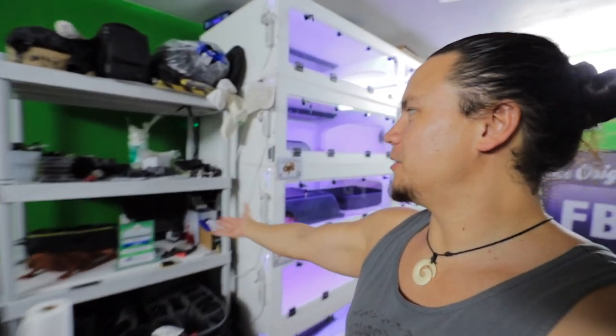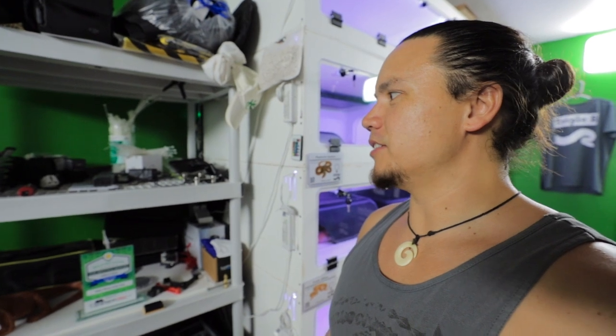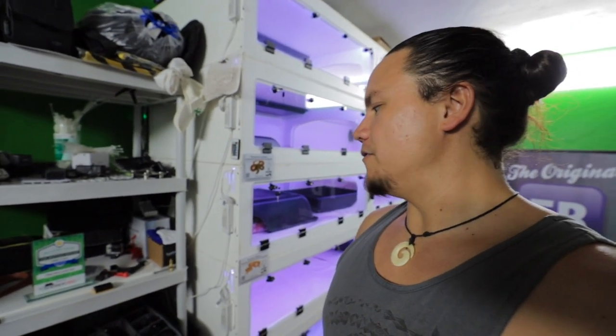Over here, of course, we've got my stack of random stuff. This is basically where I keep all my filming and camera equipment. Again, it would be nice to not keep this in the snake room, but for now it does work. But I very well may move it out so I can put more caging.